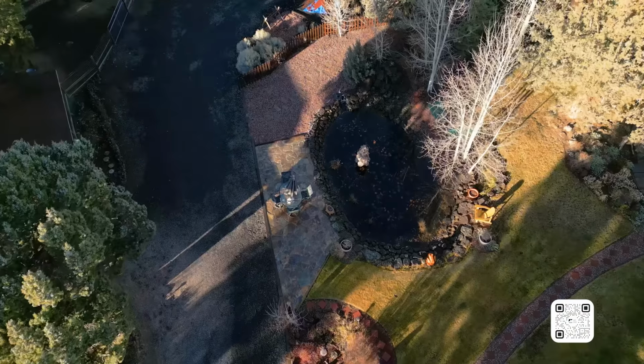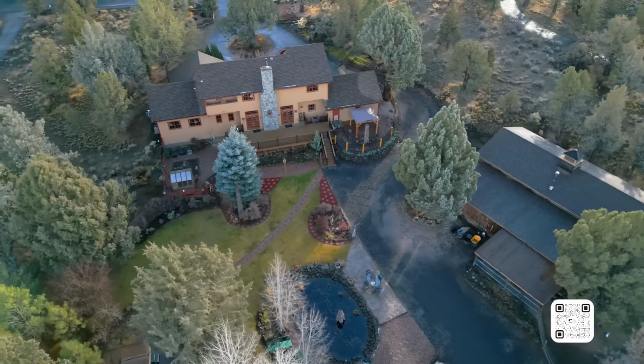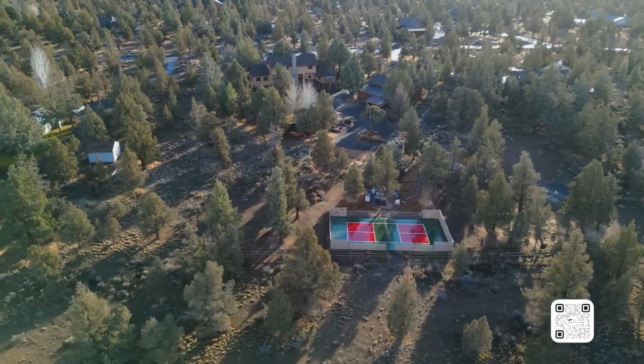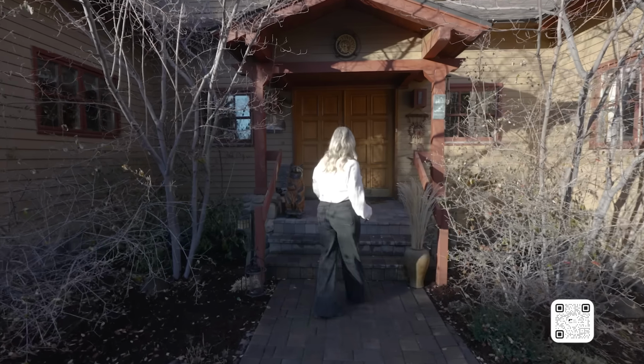Welcome to Boonesborough, where wide open spaces meets everyday convenience. Today I'm going to show you this one-of-a-kind property on over 2.5 acres. It's back to BLM land and located right in between Redmond and Bend. Let's go take a look.